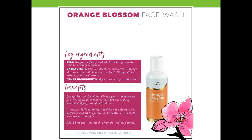I like the Art Cleanser if you have a little bit more sensitive skin, and we'll get into that later on. We'll go into the different skin types.